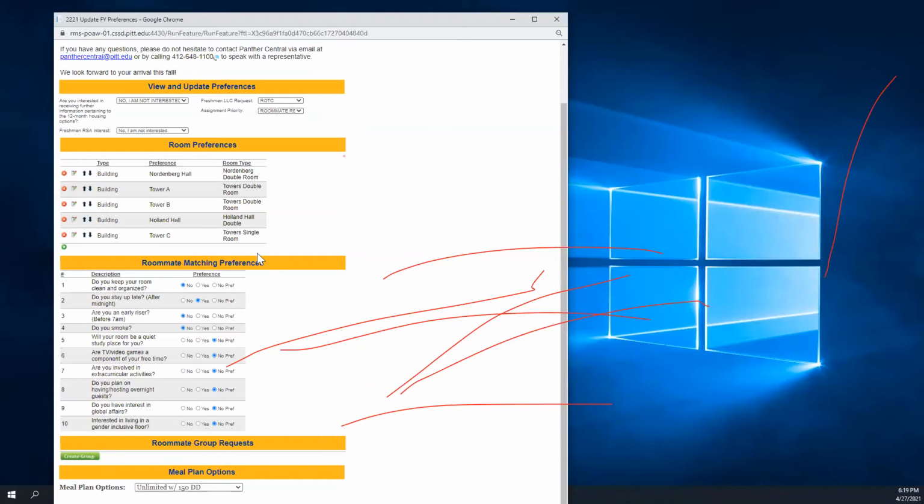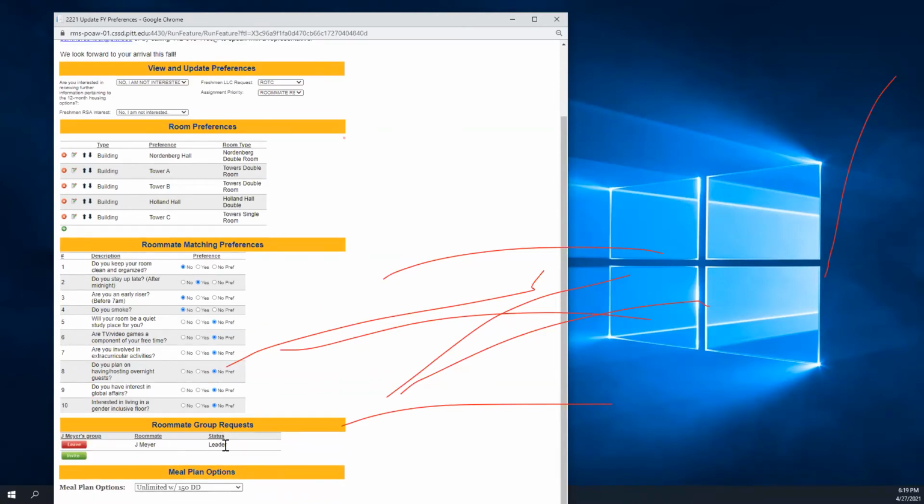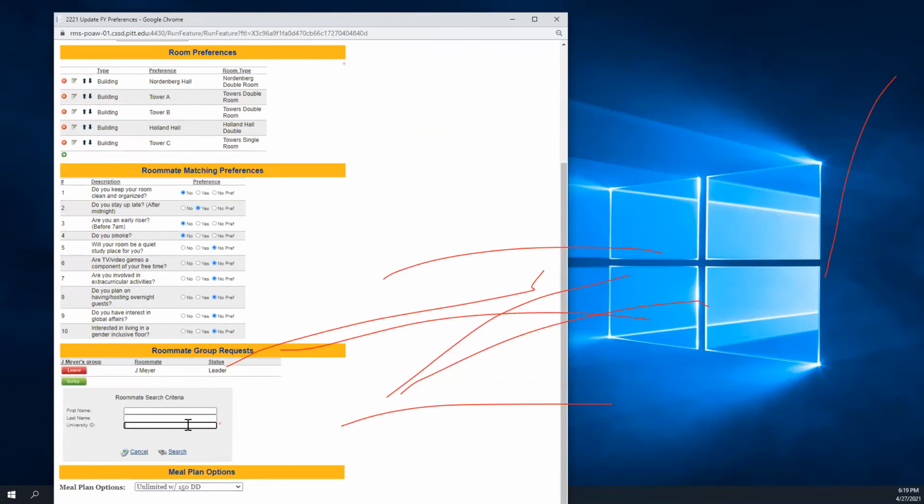Your roommate matching preferences are here, so you can update these throughout the month of May as well. And then this is actually where you can add your roommate group requests. So let's say that I am a senior in high school and my friend Holly is also accepted to Pitt and we really want to live together for next year. So you want to designate one student as the leader, and that leader is going to send the invitations to the group members. So I'm going to go ahead and create my group, and you can see that I'm the leader and I'm going to invite my friend Holly.